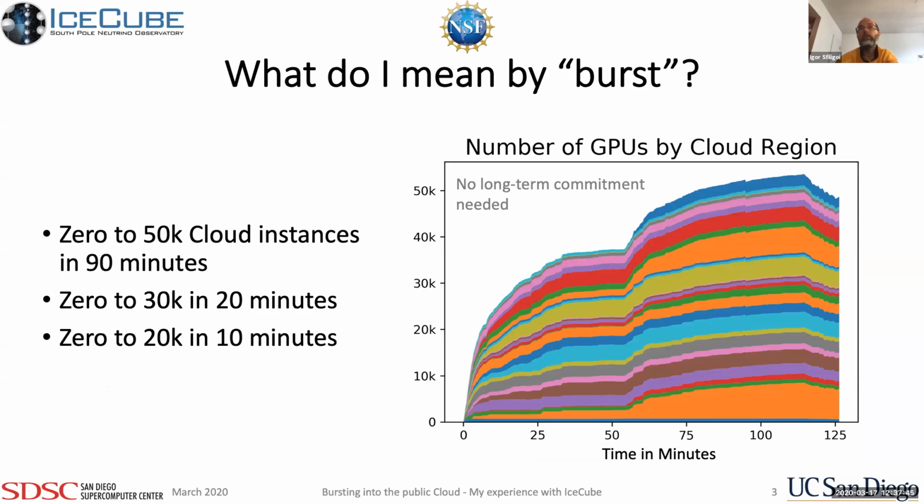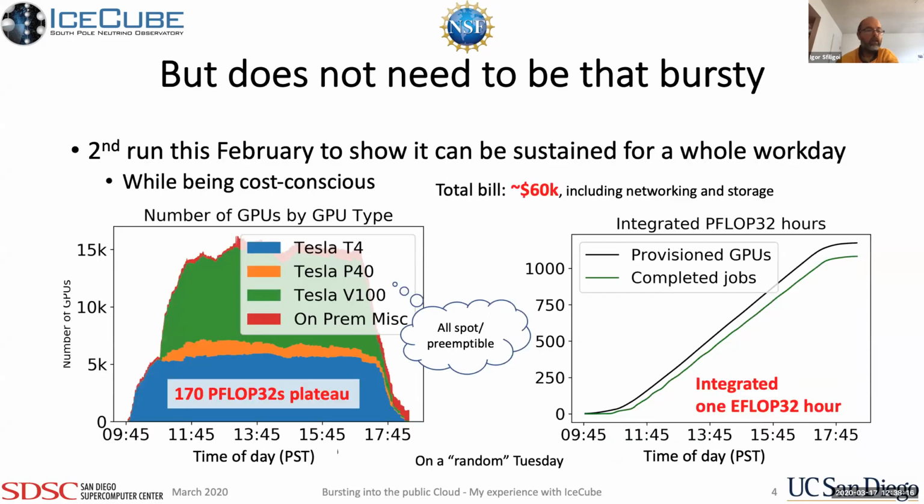And what do I mean by burst? We went from 0 to the peak in about 90 minutes. But you see, it was not linear. The real initial peak, which got us to about two thirds, or 20,000 GPUs out of the 50,000 that we had at peak, happened in 10 minutes. So you can get to 20,000 GPUs in 10 minutes in the clouds if you just try. Again, let me stress that we had no special arrangements with the clouds to be able to do this. So it's available. The first peak was really meant to be a peak, so we ramped up to the max and then ramped down quickly. But you probably don't want to do that in more practical applications.